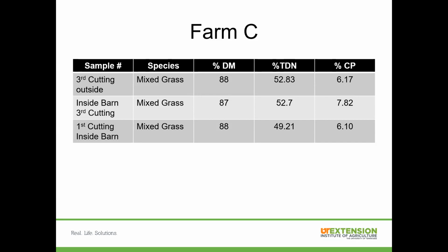But the point here is these hays are going to be supplemented, but again, if we're not supplementing, we're going back to that early slide about cows are going to lose body condition. It could be affecting the calves, they're nursing, and all those factors.